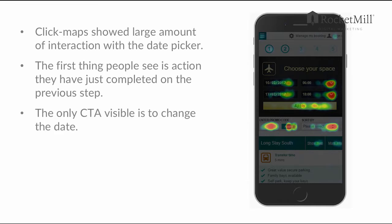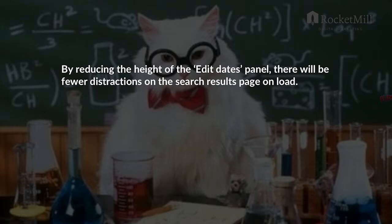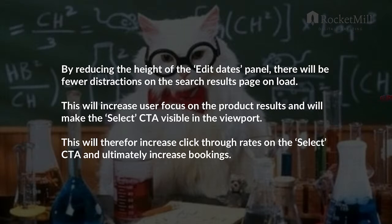And then the only actual CTA that's visible is the apply button. We can see part of a product, the long stay one, but we can't see the price and we can't see any button and how to select that. So what's the solution? Well, we hypothesized by reducing the date picker, we'd bring more focus back to the product and therefore bring the select CTA into view, therefore increase click-through rates on those CTAs and ultimately increase bookings.